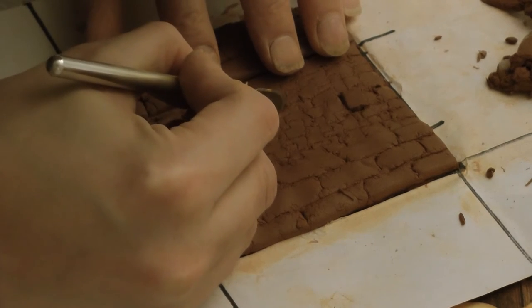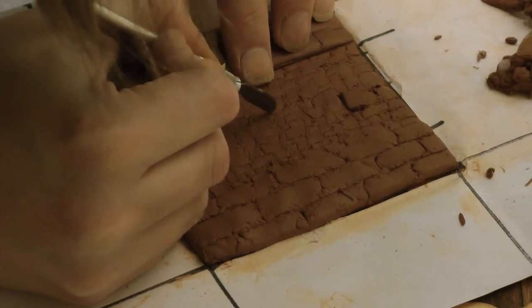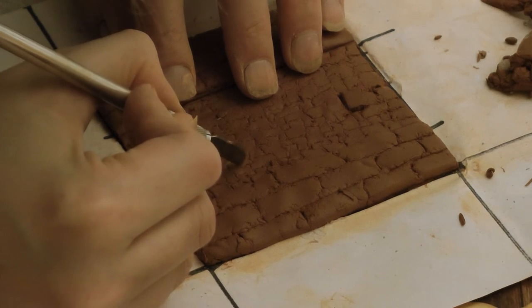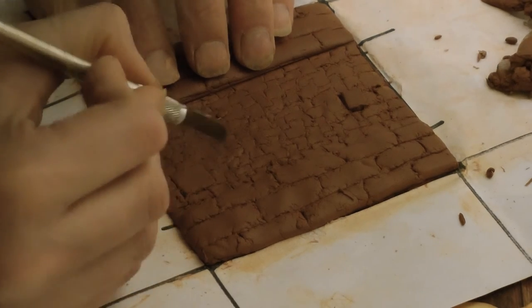Some cracks into some of these. The back of this knife. I mean, the clay seems to have a few kind of cracks. I don't know. Yeah, there's a few here and there.